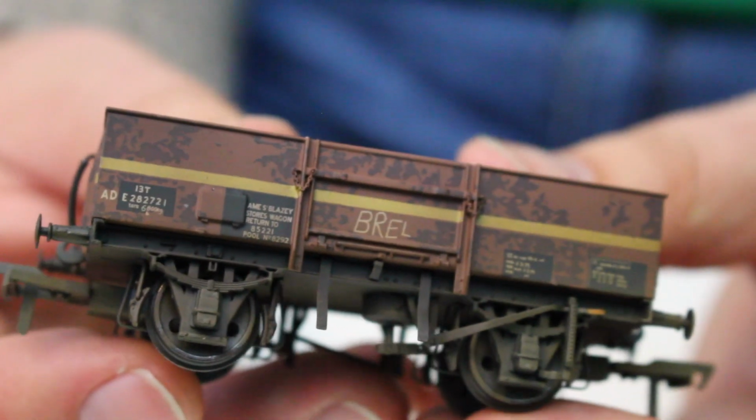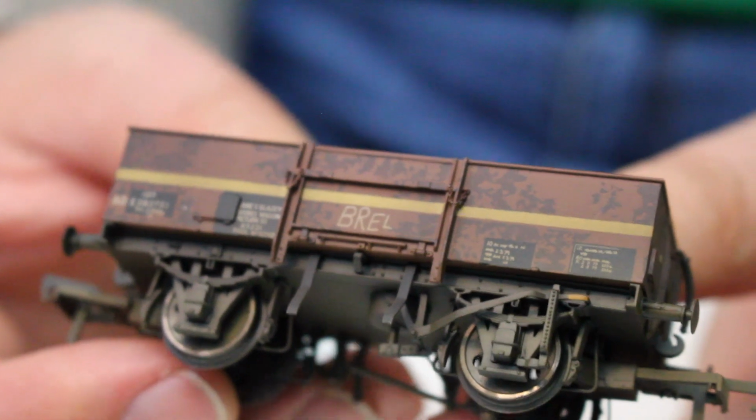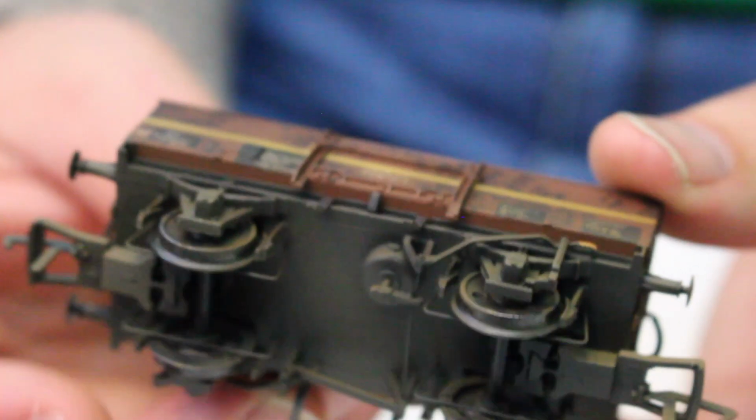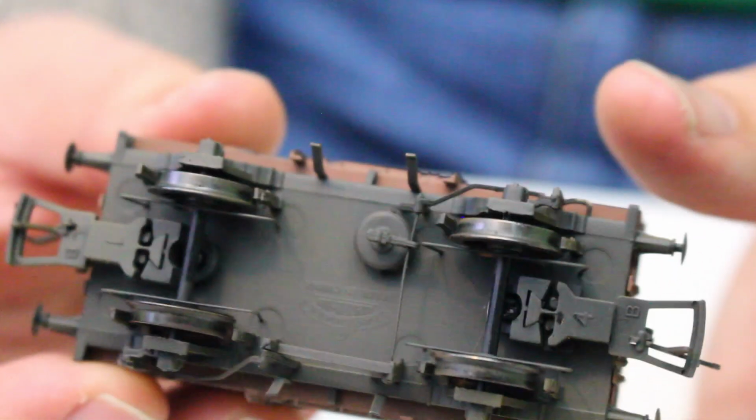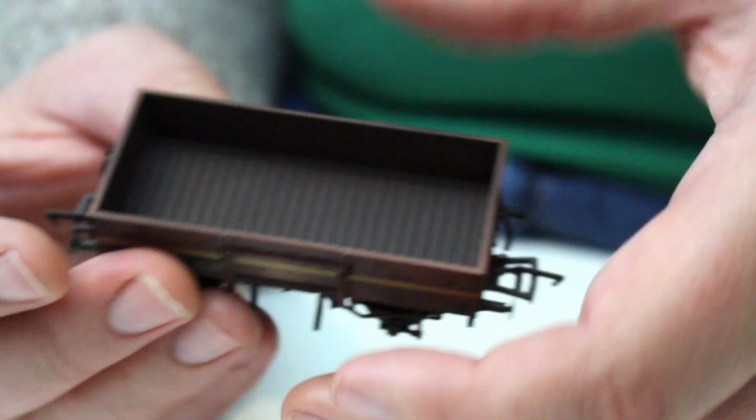We've got separately applied door bangers. These are for, on the real ones, when the door is open and drops down, they just sort of cushion the fall, they're sort of sprung steel. We've also got pretty fine W-irons in there and pretty standard disc 3-hole wheels.